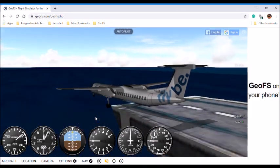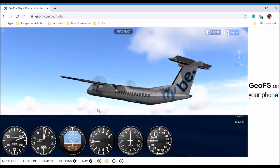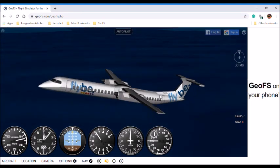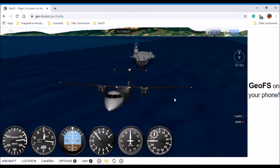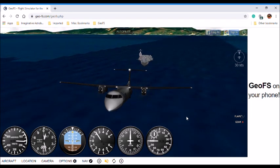Okay, pull up. Leaving the carrier deck. Bringing the gears in. Oh! Just barely managing to avoid splashing down in the ocean. And this plane is definitely going to continue on in the competition.